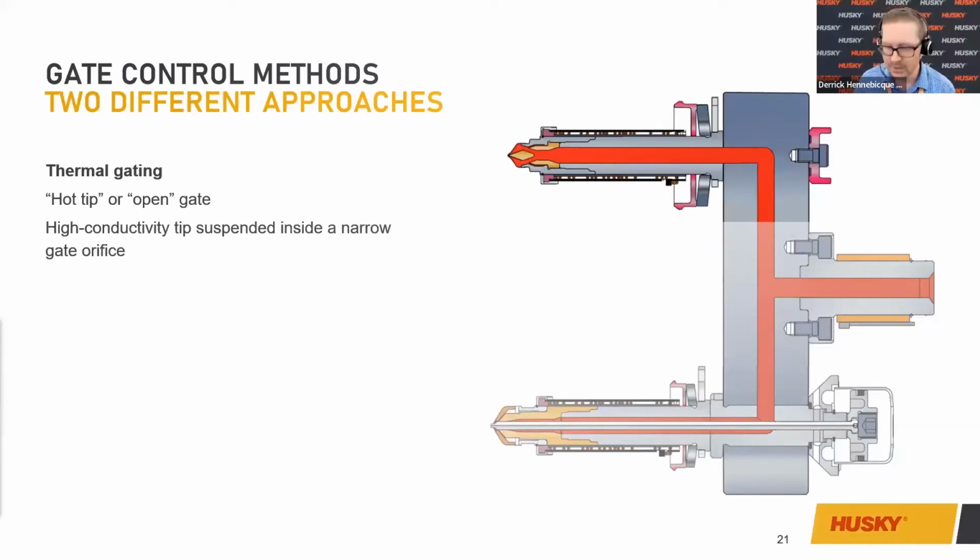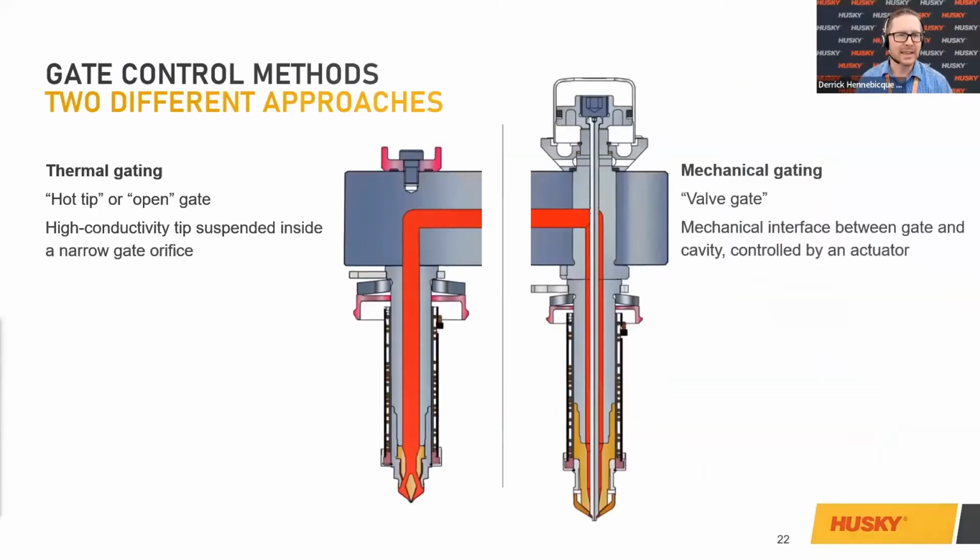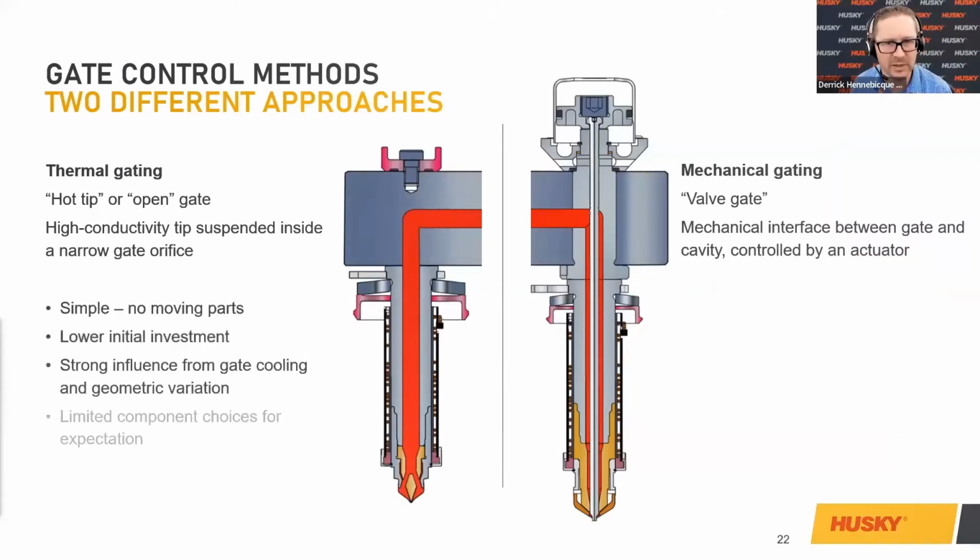The other gating method is mechanically controlled. This form of gate control is called valve gating. Rather than rely on the thermal properties of the mold design and the resin to close and control the gate, a mechanical interface is used to open and control that gate, acting as part of the cavity when closed. Each of these has advantages and disadvantages. Thermal gating uses simple construction and no moving parts. This makes for a lower starting cost, but this simplicity also limits its applications.